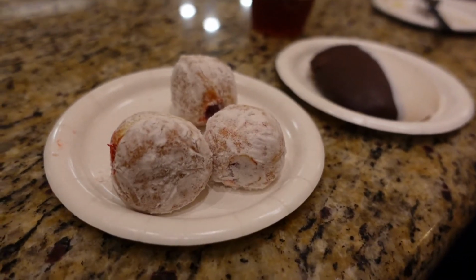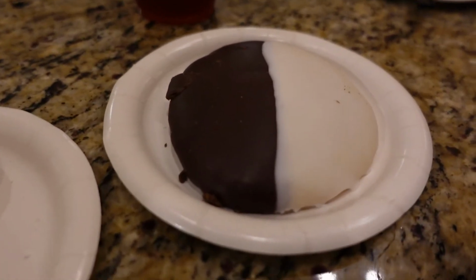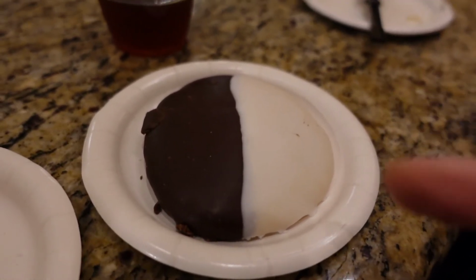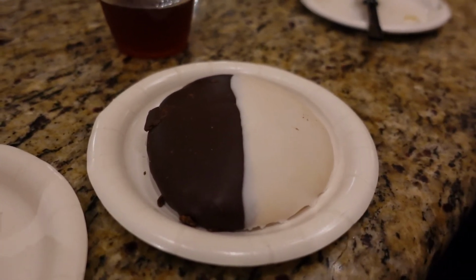I'll tell you, the savory items went down very fast. So up next is our sweet treats. We have the jelly-filled donuts and then the black and white cookie. I know this is one of Kyle's favorites that he loves getting every year. So I can't wait for him to try this one.